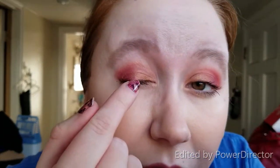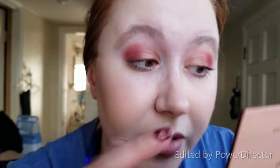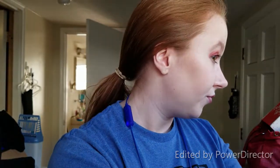My eyeshadow is starting to crease just a little bit. But all in all, I'm pretty impressed considering some of the reviews that I saw that were less than stellar about this foundation in particular. So 5-ish hours in, and this is what we're looking at. So I will see you all in a few more hours.